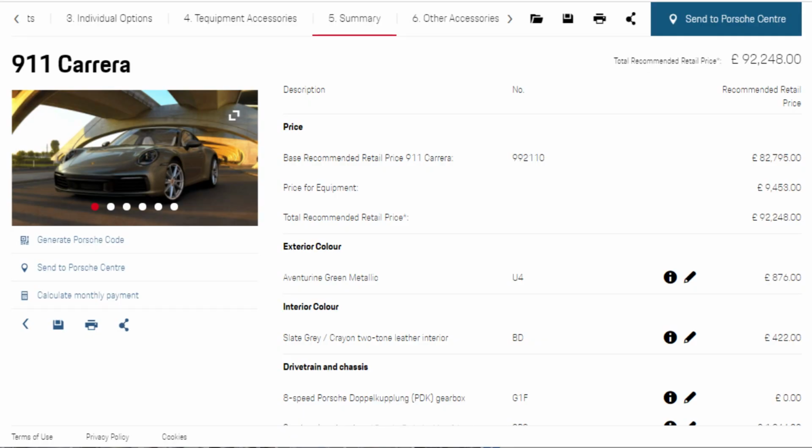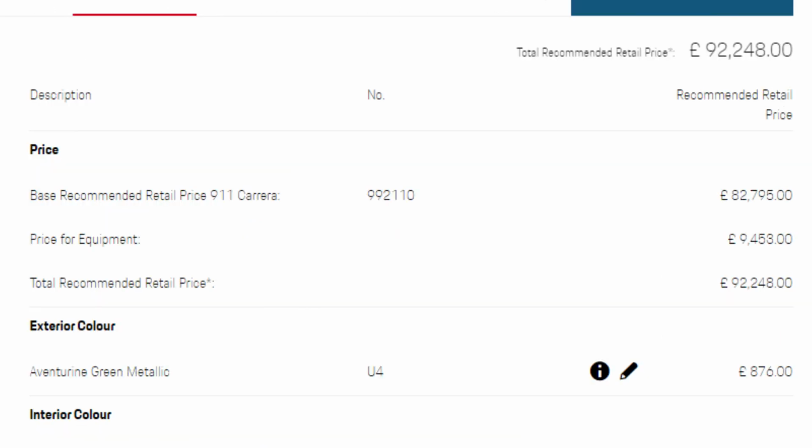Now, I've also spec'd this car in the configurator because, again, we need to see what it was worth new off that spec list. It comes in at $92,248, again before the first year's road tax. It had an option list of £9,453 for that equipment. So looking at those cars there, they're not losing too much against their original value on the forecourt at the Porsche dealer.